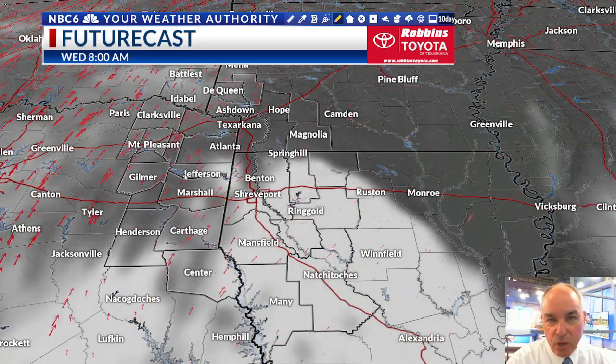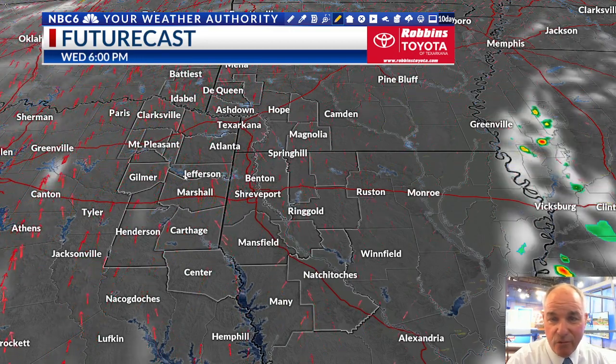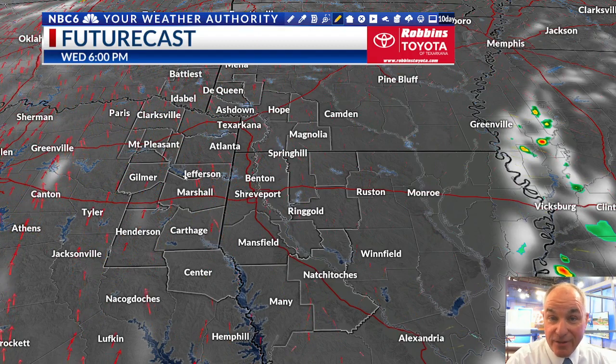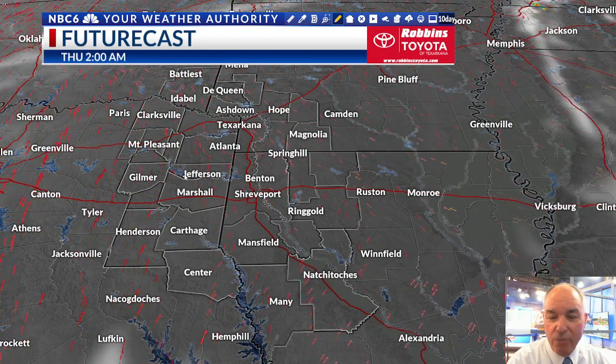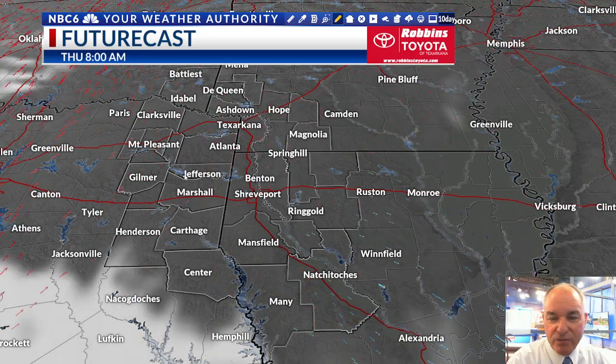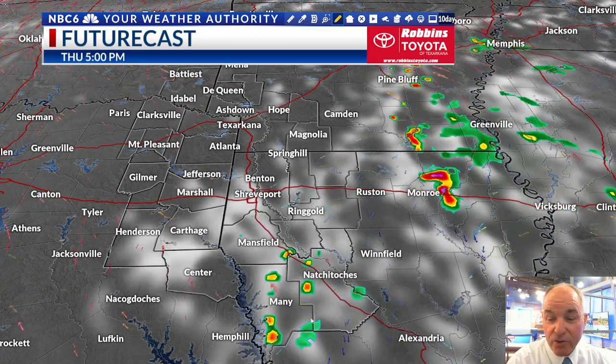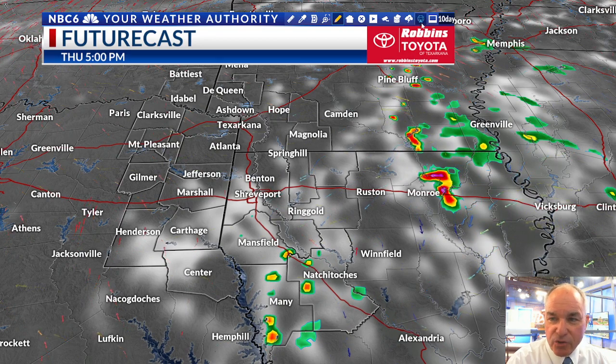Tomorrow, we could see some low clouds in the morning, similar to what we experienced this morning, but other than that, plenty of sunshine across the area for tomorrow, and it will be hazy sunshine again. And then going through tomorrow night, we'll see a clear sky for most of the night. We could see a few clouds late, and then Thursday, lots of sunshine once again across the Arklatex. Notice the scattered showers and thunderstorms popping up, especially to the east of us. That's that disturbance that I mentioned.